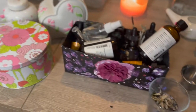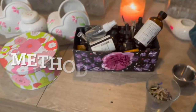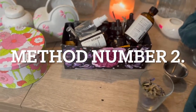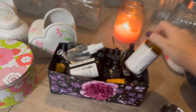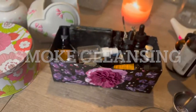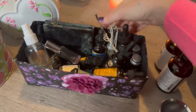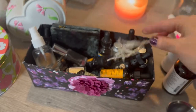So, okay, this is where we got our oils from, and it is actually going to lead us into our second method of cleansing that I do frequently with items, and that's a smoke cleansing. I do this a lot in winter. I just love to have things burning in winter to kind of bring the energy back up, bring that light back. Let me find something to burn.